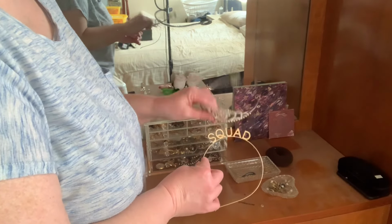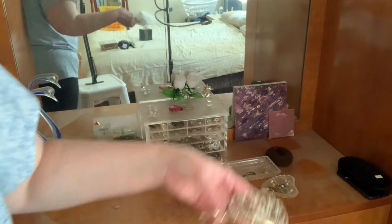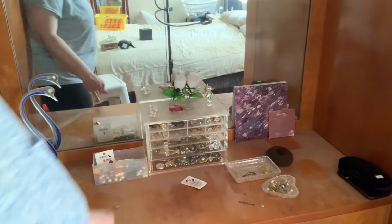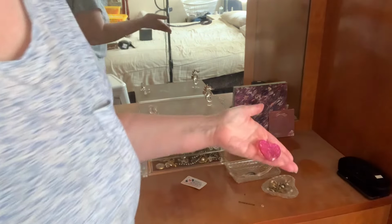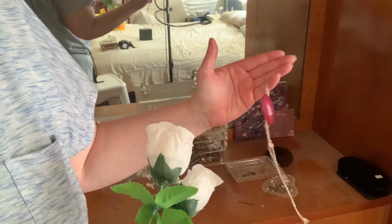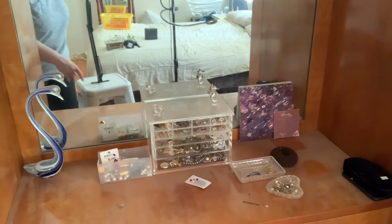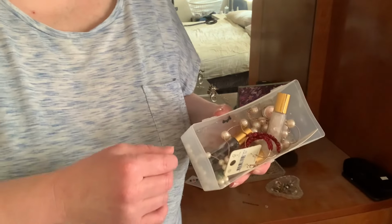I have my tiara here and also my old squad necklace that I had for my Avon team, so I'm going to donate those and hopefully someone will find them if they're starting on their direct selling adventures. We seem to have an old necklace that's here from a dress up thing and a couple of artificial flowers. We have a box of random bits and pieces in here.